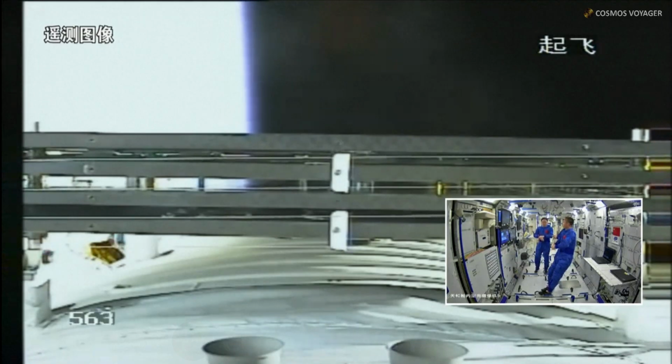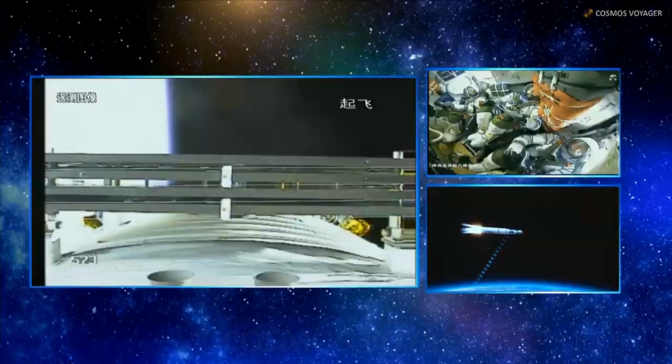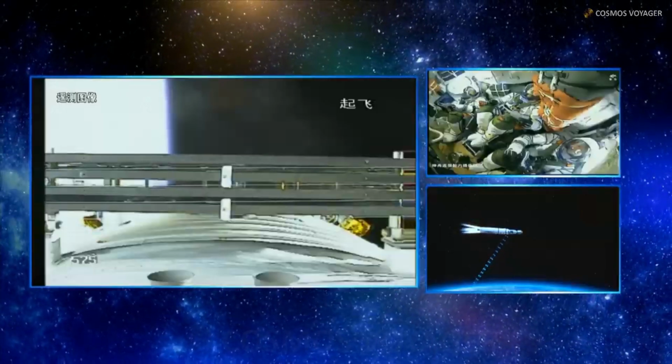Oh, they're still definitely watching in the same position. So yes, they're relaxed, but they're still anxious to see the success of the launch at least, right? They will meet their colleagues this afternoon. Yes. Well, we're also still anxiously waiting for that moment.